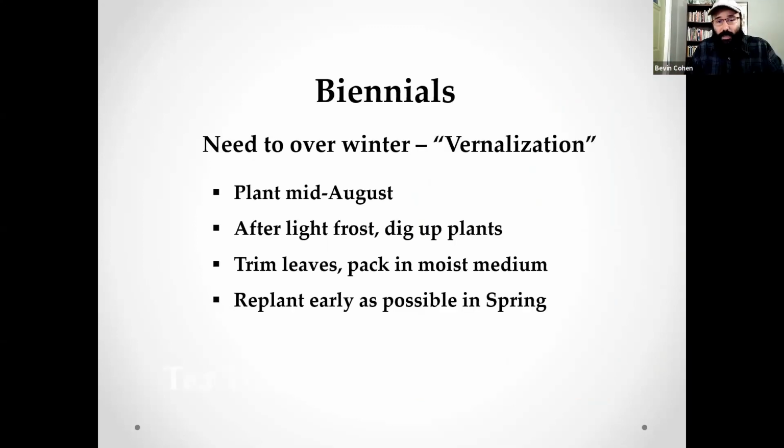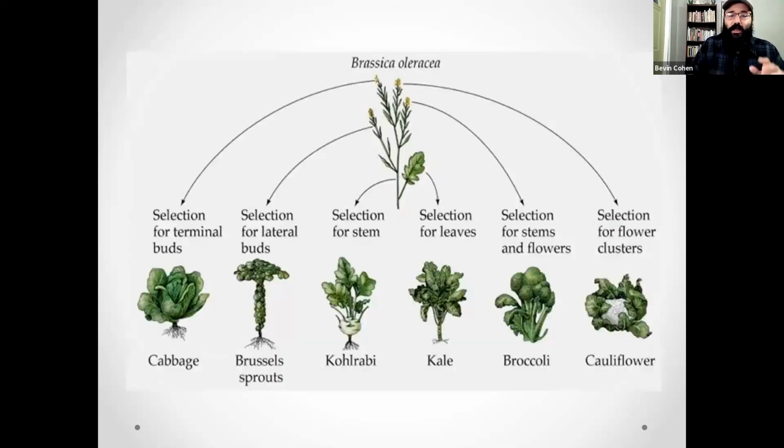Biennials, like I talked about, we're not going to get into that process so much. Maybe we'll get together again next year once you've mastered the art of the self-pollinating annuals, and we can talk about these guys, right? But this is the coolest thing about brassicas. Dig this, man. So we got cabbage, Brussels sprouts, kohlrabi, kale, broccoli, cauliflower. Collard greens should be on this list. I don't know why everybody wants to ignore collard greens. They're actually one of my favorites.